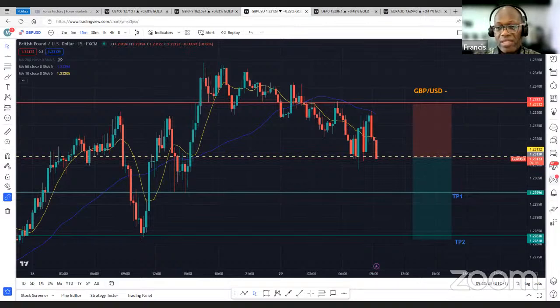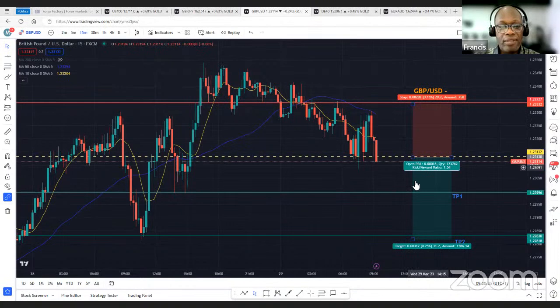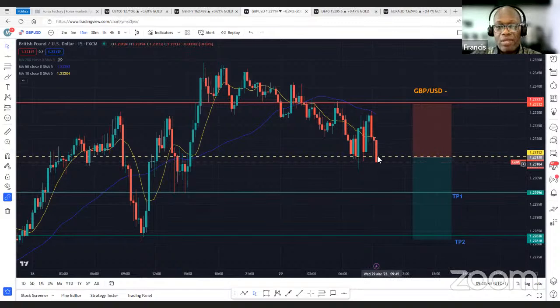You see, with this setup, I can afford to go all in, because for me it's a perfect setup. Even if it closes on that line, it's a perfect setup for me. So I'll go all in, for at least 15 pips, at least 15 pips.